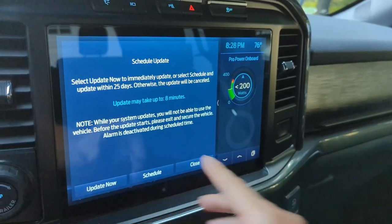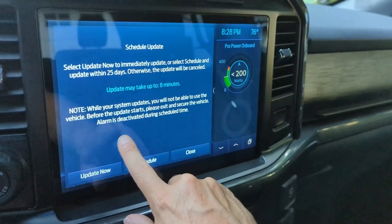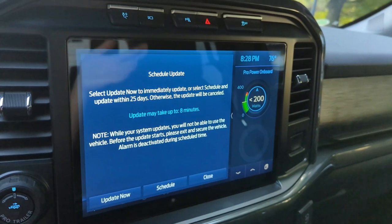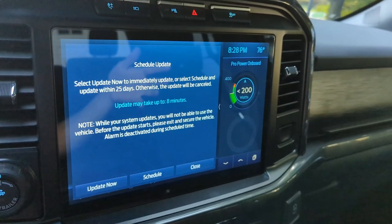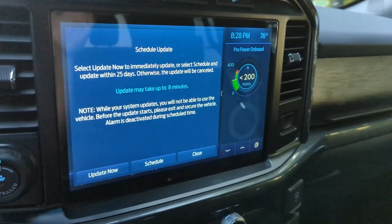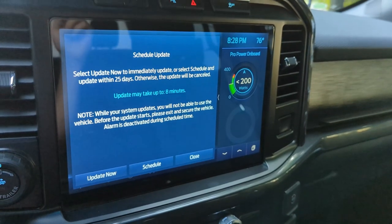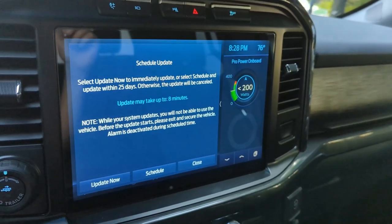And you can't use the truck at all. It actually says you will not be able to use the vehicle. So just make sure you're in a place that you can be for a while. When I first saw this message, I was in a parking lot at a mall or store. Just in case something went wrong, I didn't want to be stranded there. So I waited until I was in the driveway to do this.